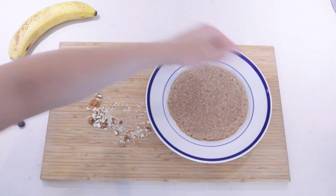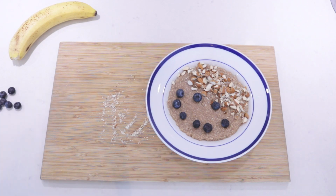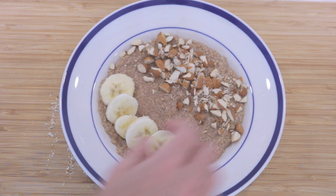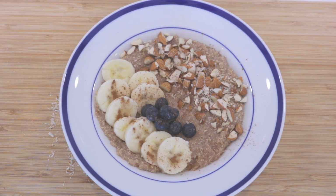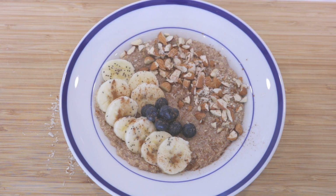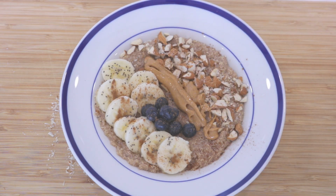So then all of your toppings, you can do some chopped up almonds because that's what I had in the fridge. And then I'll add blueberries, and sometimes I'll do banana. And then to that, I will sprinkle on a little bit more cinnamon and some chia seeds because it looks cool. It's super delicious. And if you're feeling like you need something extra hearty and you want a little bit more fat and a little bit more protein, add some almond butter or peanut butter. Just make sure it's the good kind.